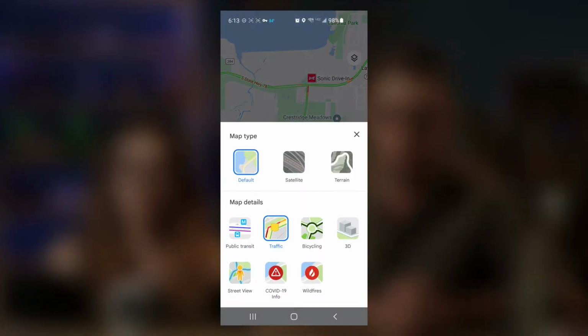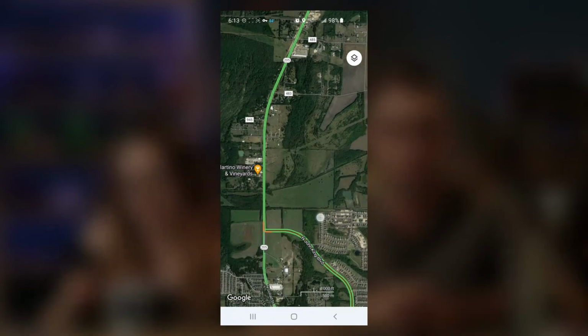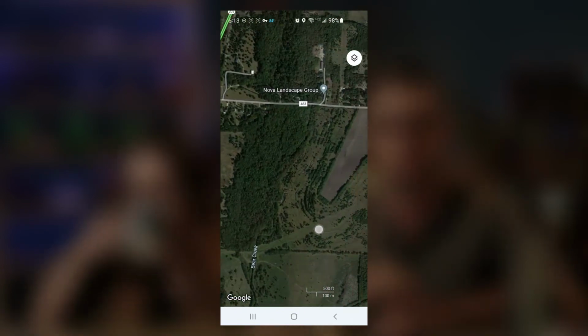It's very helpful. One of the things that I like to use it for is a satellite view. You can just turn off the layers. You can go from map view to satellite view pretty quickly, and you can see creeks.